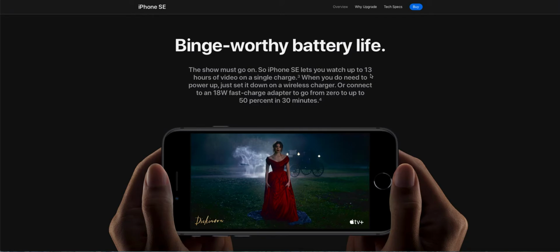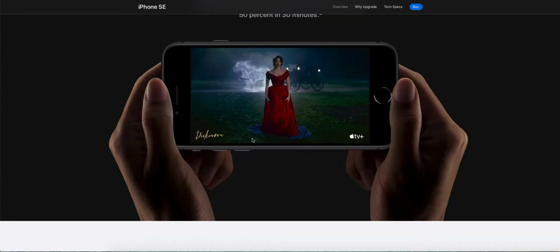So it says you can just set them down on a wireless charger. Yeah, because it's glass, you guys can use wireless chargers on iPhone 8s if you guys didn't know that yet. Or you can connect an 18-watt fast charger to go from 0 to 50% in 30 minutes. That's crazy fast, especially for such a big battery. That means you're gonna get 6 or 6.5 hours of battery from just putting it in the charger for 30 minutes. But there's a little footnote for 4 here, so we're gonna scroll down to see what that means.